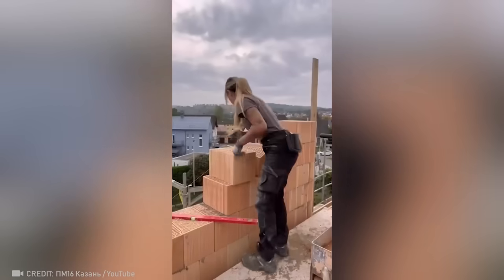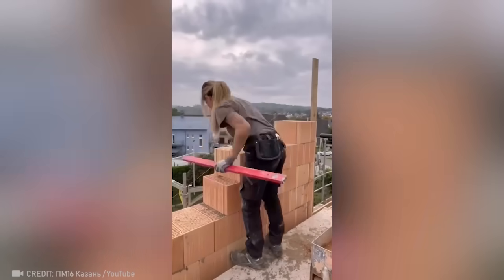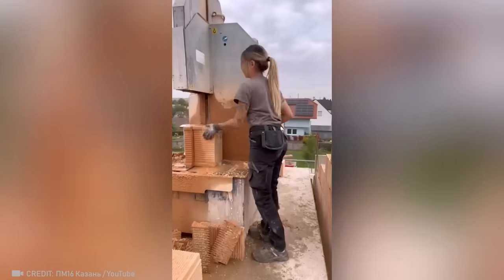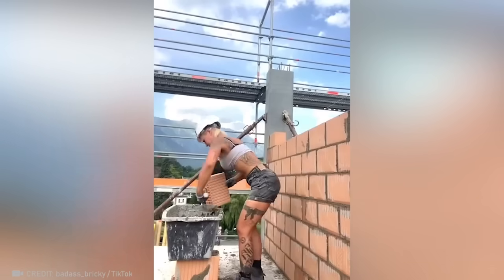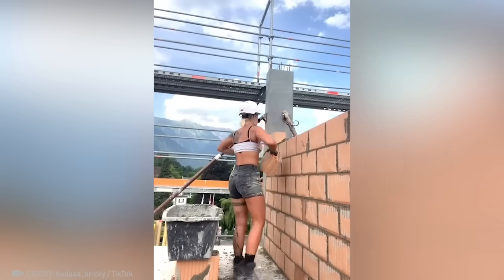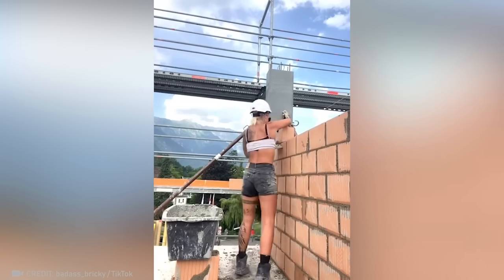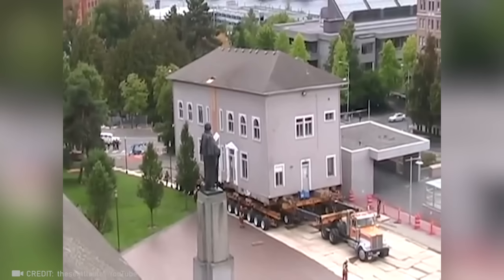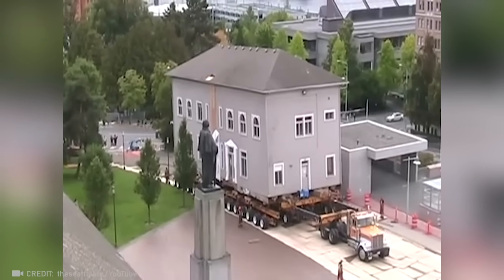This woman isn't afraid of dirty work and heavy bricks. And this one uses bricks like dumbbells. Now that's some motivation. Even a 400-ton house can be moved anywhere in the world when a whole team of pros works together.